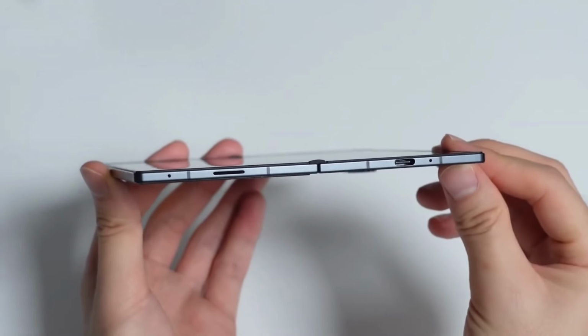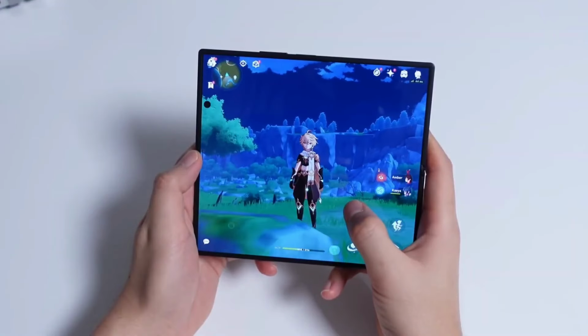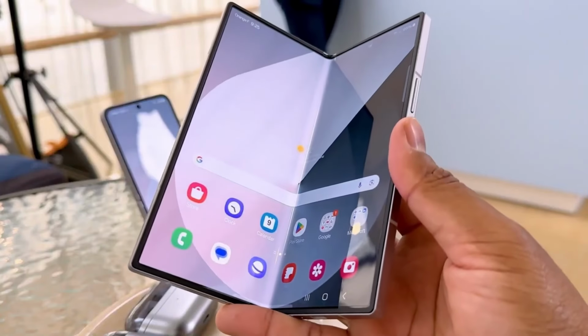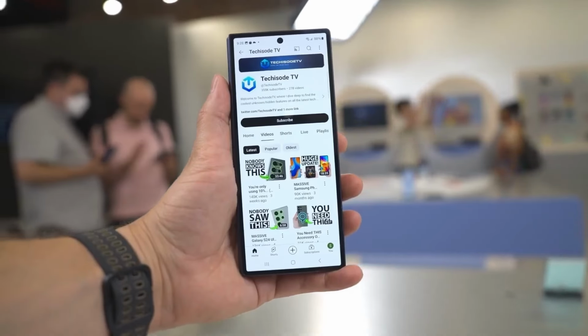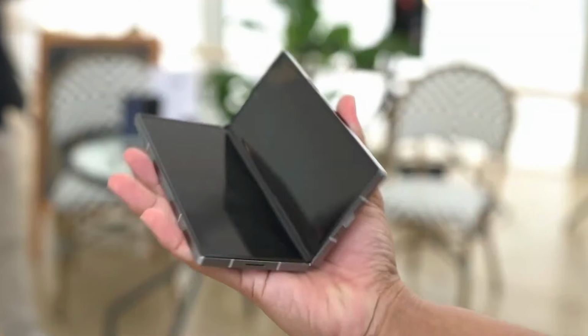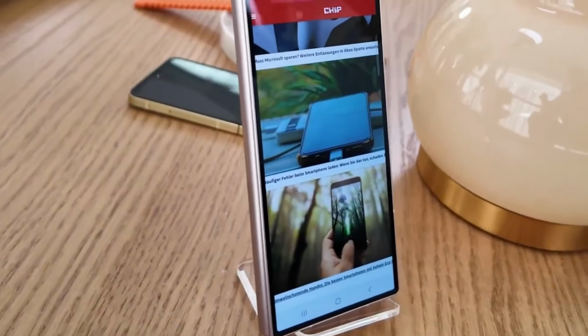Behind the scenes, this also simplifies developer optimization. A squarer canvas behaves more predictably across apps. That means fewer weird scaling issues, fewer awkward UI stretches. Developers win. Content creators win. Power multitaskers probably win the most.